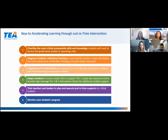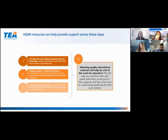So just kind of revisiting, I zoomed in on a couple of these steps and showed you what it would look like with and without instructional materials. But I want to just name these first 3 steps: prioritizing the most critical prerequisite skills and knowledge, diagnosing students' unfinished learning, and integrating just-in-time lessons can all really be accomplished by adopting high-quality instructional materials and following the guidance that those high-quality instructional materials provide teachers on how to follow a learning acceleration and just-in-time intervention approach. And of course, high-quality instructional materials allow for customization focused on your specific local context to make sure they're working for you and your students.